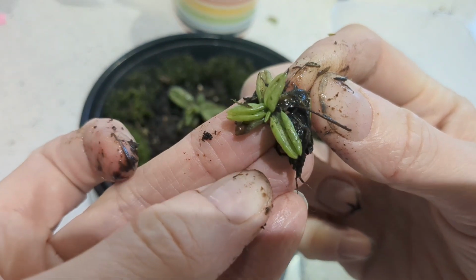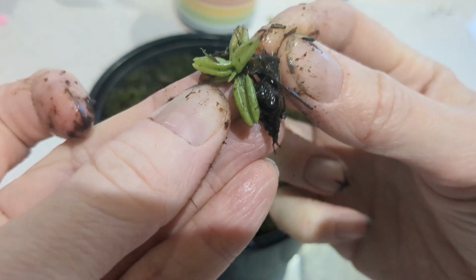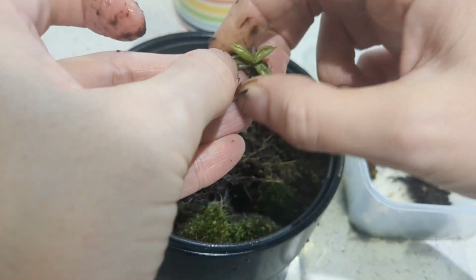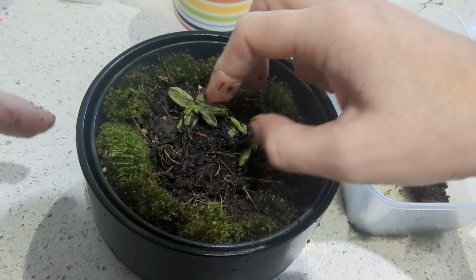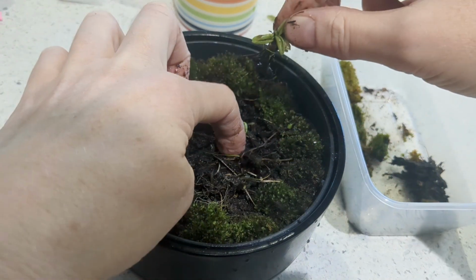That one's got some new growth coming, so you know, it's hopeful that they might keep on active during the winter, especially now they're inside in the warm. And I'll put them somewhere bright.